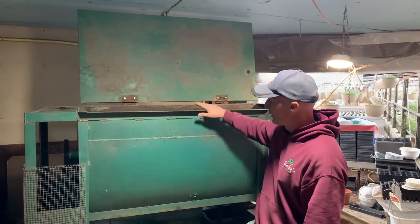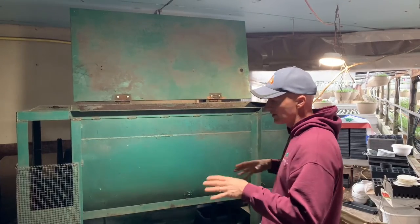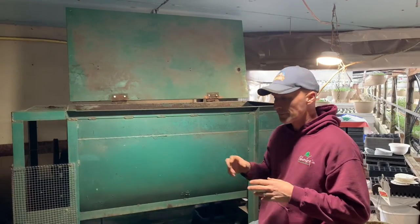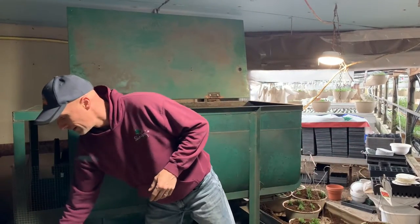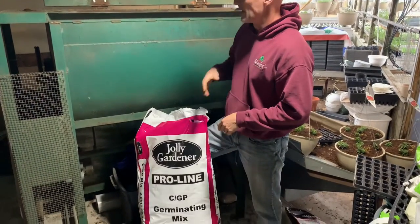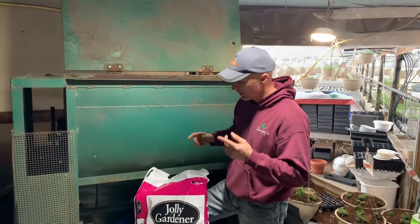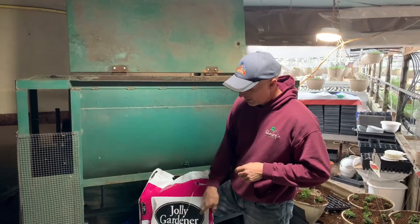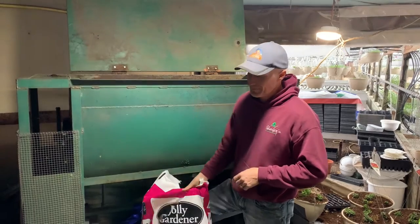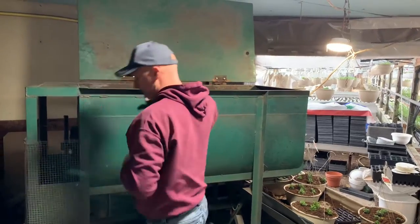So, we got this pretty full now with soil, and we're doing hanging baskets, so we use just the one straight mix. But if we switch over to doing flats, I like to throw in some germinating mix and it just helps to lighten things up. Sometimes I'll put maybe 3 or 4 bags of our Jolly Gardener or the Sun Gro, and then one bag of the germinating mix when we're doing flats, because it helps to lighten everything up. But right now we're doing hanging baskets, so it's all good to go. Thanks, Scott.